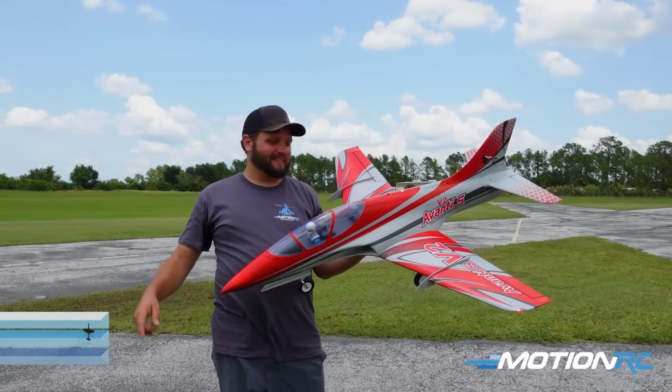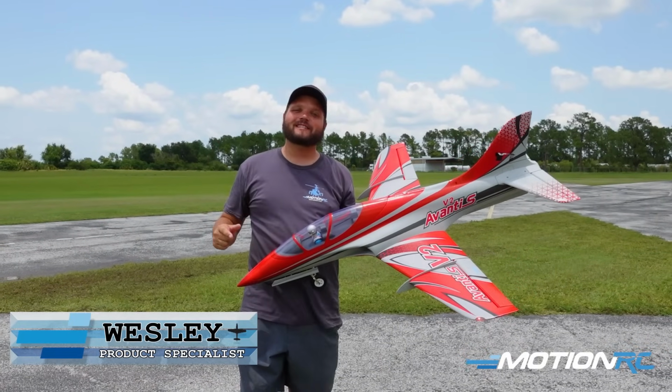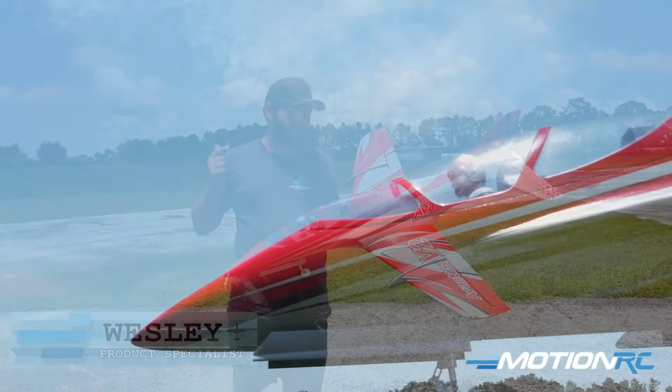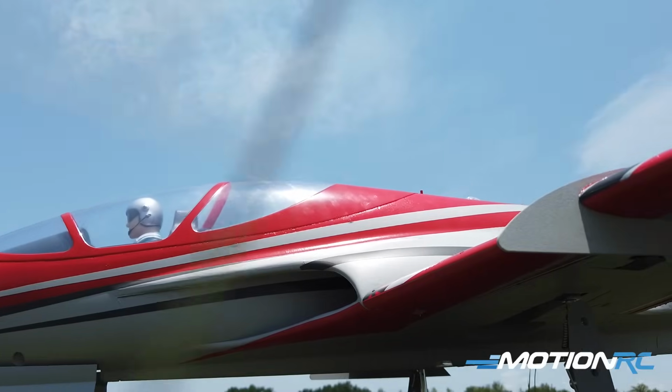Pilots, you asked for it. This is the version 2 Avanti. It comes with the same power system as the all-new Cougar. This thing is rock solid. I have been loving this, flying it all day. I cannot wait for you guys to get your hands on it.